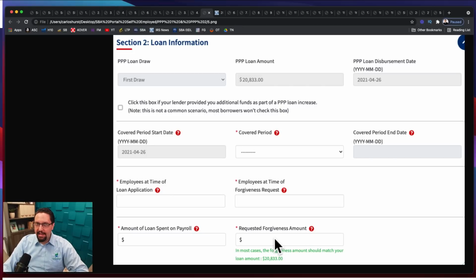Now, requested forgiveness amount. In most cases, this line and this line are going to be the same because you want to apply for your full forgiveness. Okay? Now, the thing is that there were banks and lenders that made mistakes and they gave people the wrong PPP loan amount. So how do you check what to put on this box?